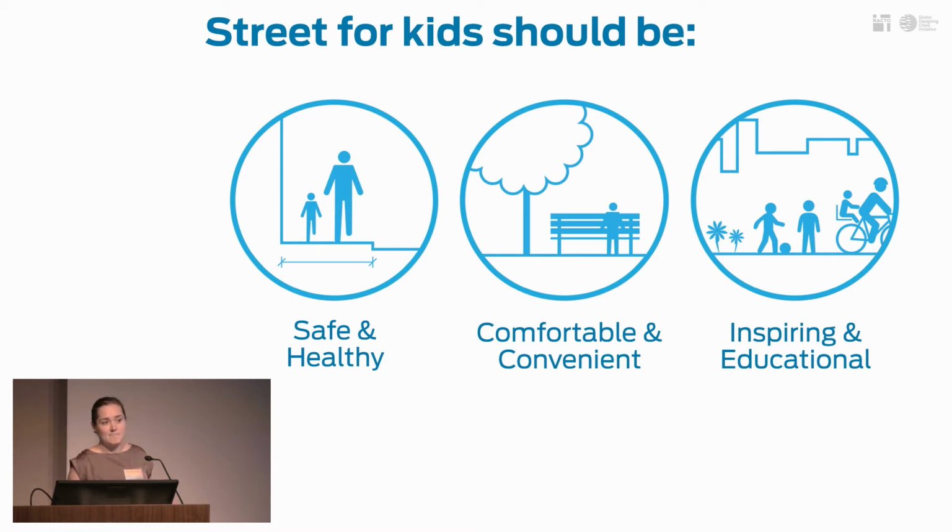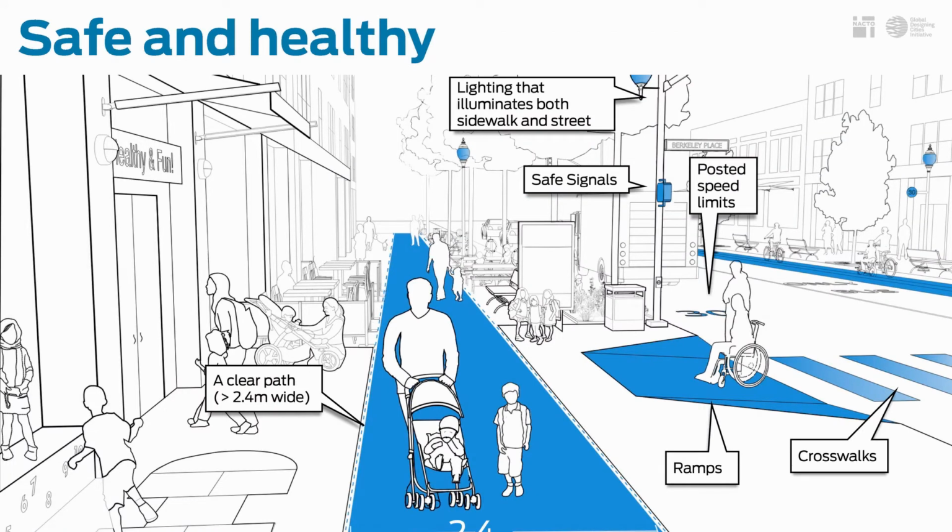it. And very rarely is this even discussed in architecture schools or in urban design, what are these other experiences that people have on the street? It's not just the movement aspect of it, it's also the public space movement. And our work has been guided through these 3 key principles: making streets safe and healthy, comfortable and convenient, inspirational, educational. And I'm going to show you what it looks like in the built environment.